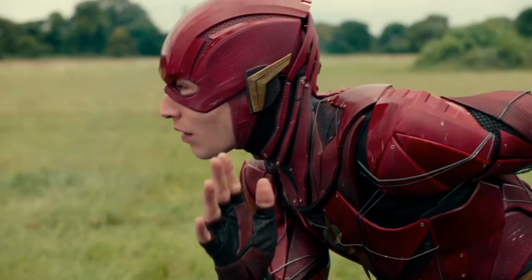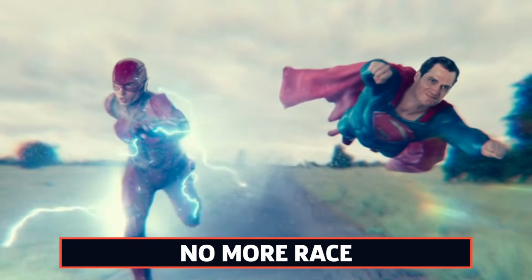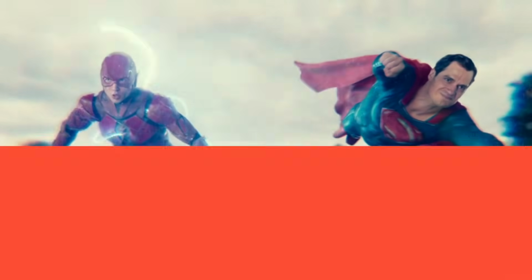Deal. The post-credit scene featuring a playful race between Flash and Superman has been removed. The two no longer share their little rivalry from the theatrical cut.